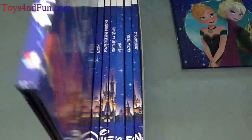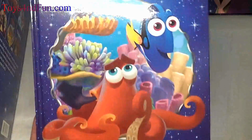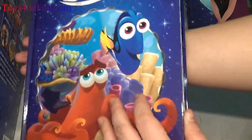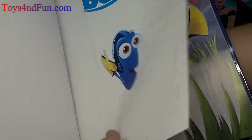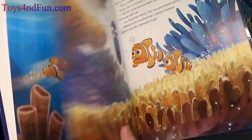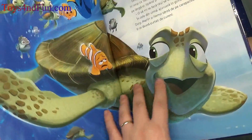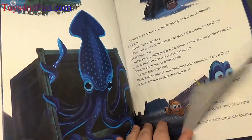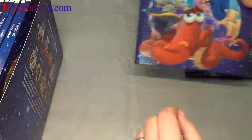Okay, we have the next book. It's Finding Dory! Wow! So I'll show you a little bit inside the book. Typical. Here's Dory! What a nice book. Look, it's also Nemo here. And a big turtle. An octopus. So it's a nice book. Dory one. Okay, moving on.